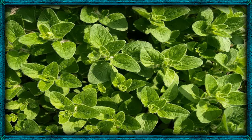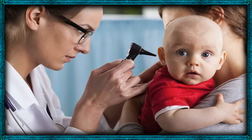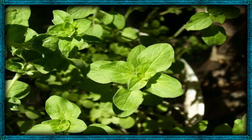3. Oregano oil for stomach issues. There can be many causes of an upset stomach, such as indigestion, a bacterial infection, excess acid, bloating and more. Oregano oil has been shown to be effective against several strains of bacteria such as E. coli and Salmonella, the microbes notoriously responsible for causing food poisoning.